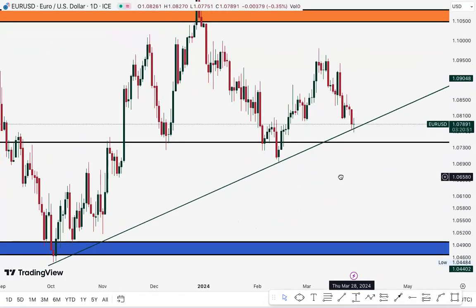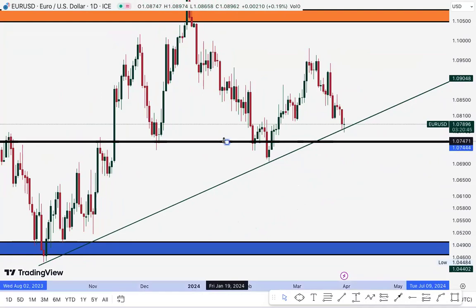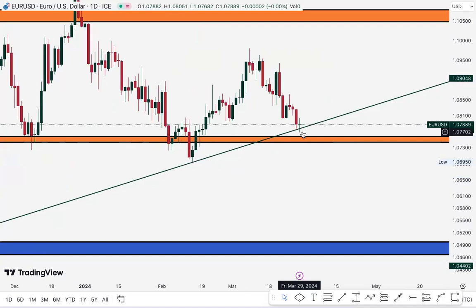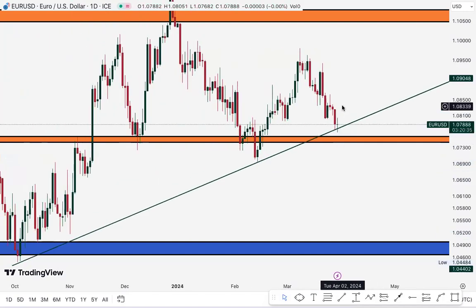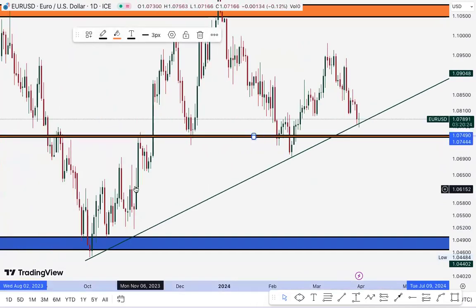So my first target for EURUSD has always been 1.07442, which is this bar right here. And we came just a few pips shy. All right. Ideally, I'm still banking on us pinning through this particular bar right here. So that was my first target for EURUSD.